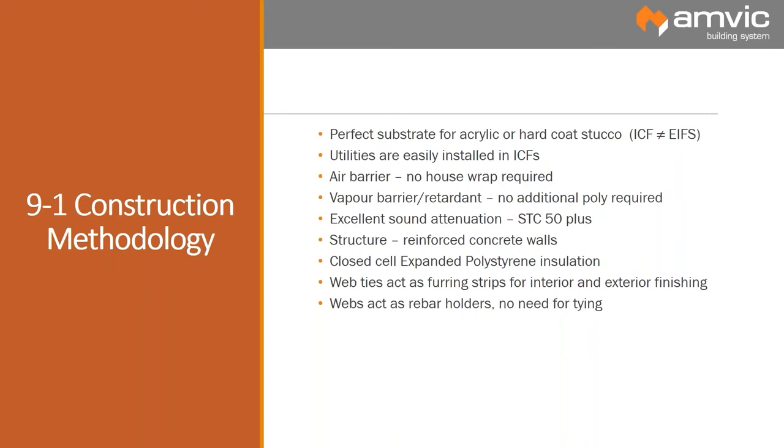For anyone who's been involved in the EIFS industry, exterior insulated finish systems, they were involved in a lot of class action lawsuits because water would migrate past the foam board and get in behind to a wood stud, and then we'd have all kinds of issues. We're simply rendering a coating over the EPS foam.